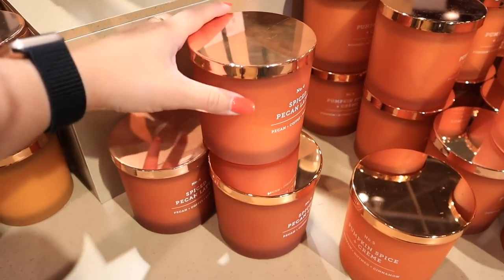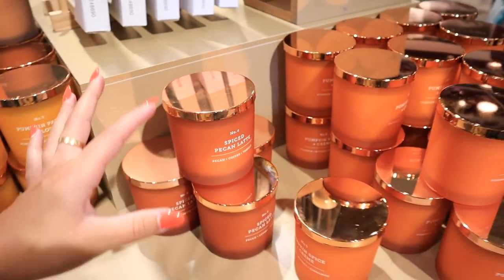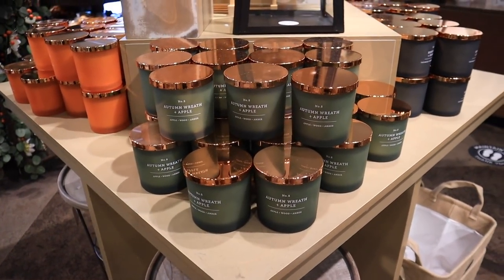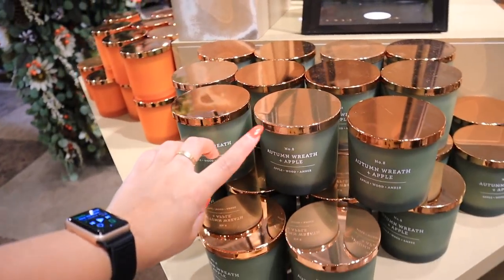Okay, I just smelled a bunch of them and this one is definitely my favorite. And all of these candles are only $10. So it's so much cheaper than Bath & Body Works. And they smell so good. And these ones, the jars are also very decorative and nice. It's frosted matte glass with these really pretty copper lids for $10.